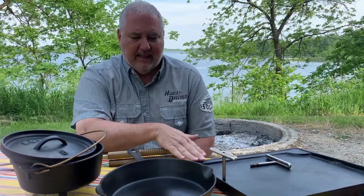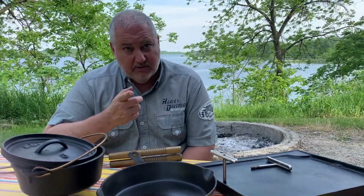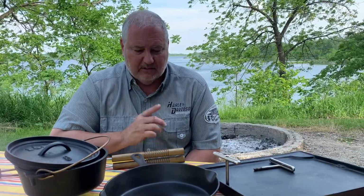So if you were going to take this kit, you're talking 13, 21, 25 pounds, give or take, for this set without the pudgy pie. If you're looking to go lightweight, and I'm talking to you Jeep owners, cast iron is heavy, and it's going to push something else out of your kit if you want to stay within the vehicle's weight rating. So that's the first downside to cast iron.